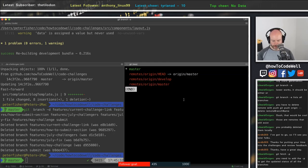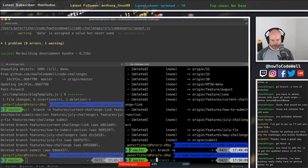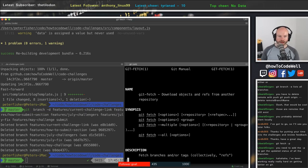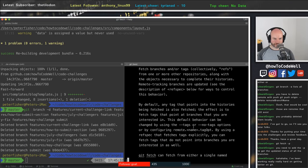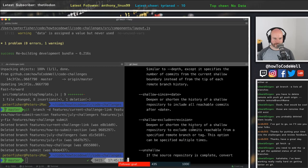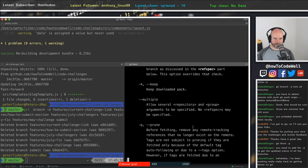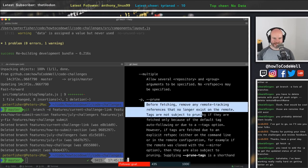Okay. Right, let me just have a look at that documentation. Git fetch --prune. I should just call these streams Watch Pete Spell Things Wrong. Fetch branches or tags collectively. I want to see what that P does. Here we go. Prune: before fetching, remove any remote-tracking references that no longer exist on the remote.